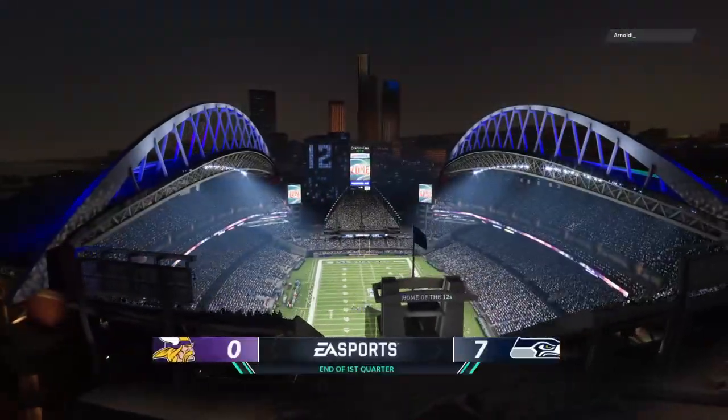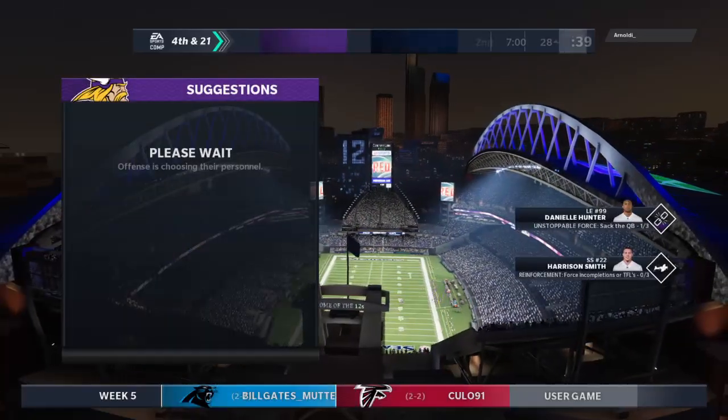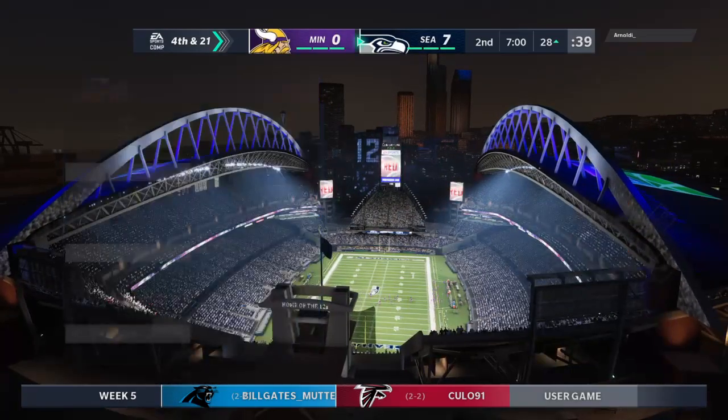After 7-0 on EA Sports. That's the end of the first quarter with the score Seahawks 7, Vikings 0.